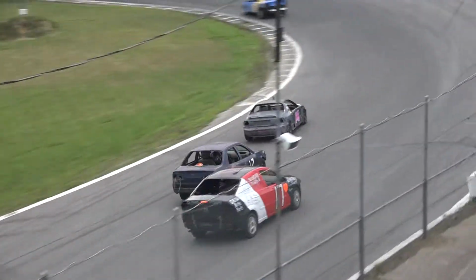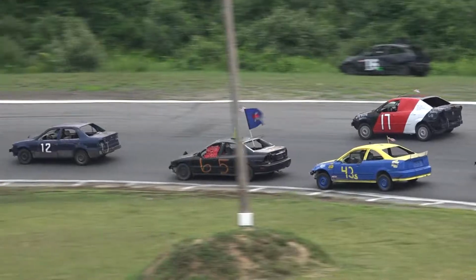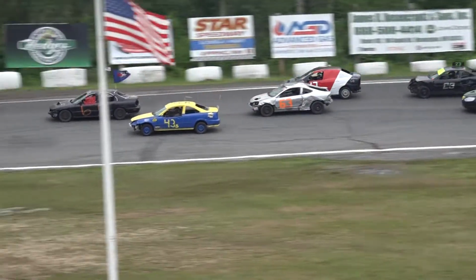Andrew Harmon takes the lead away now. He's going to try to check out from the rest of the field. Second is still the early leader, John Shedd. Third is Shane Guerin. Fourth is the 132 of Gilchrist. And fifth, I believe, is Leon Keniston in the 933.